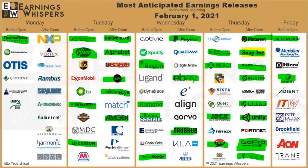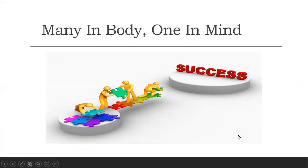Fundamental analysis always tells you what to buy. Technical analysis tells you where to buy. So that's the biggest difference. And don't sleep on GoPro. GoPro is doing something behind the scenes. I'm not really sure what, but I know that they have been uptrending in their chart.